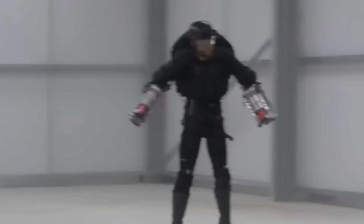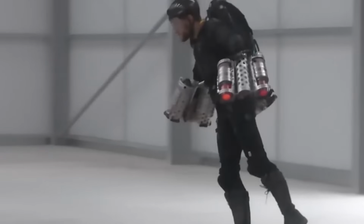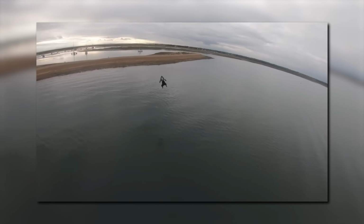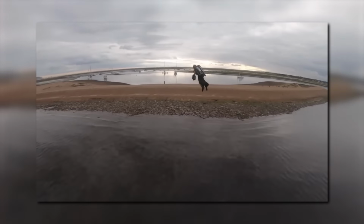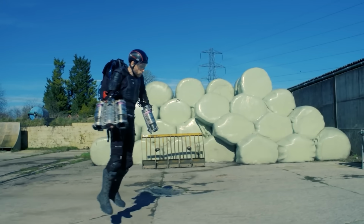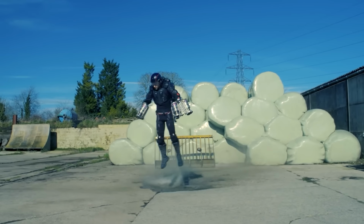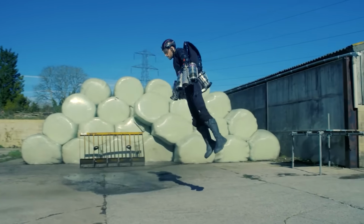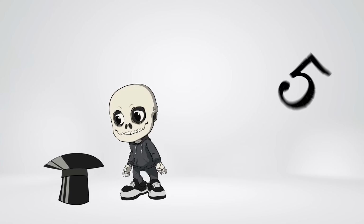The virtual headset adds a whole new layer too. Not only does it show altitude, speed, and flight path, it simulates weather conditions and helps the pilot train in real-time environments without leaving the ground. While still in the testing phase, the Daedalus pack is aiming to blend human reflexes and machine performance like never before. It's not just about flying anymore, it's about feeling flight.